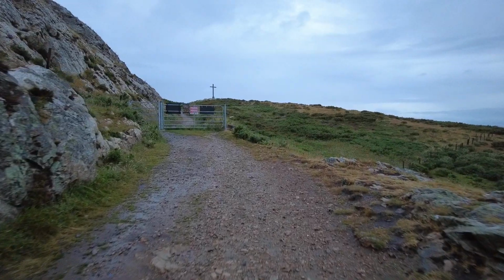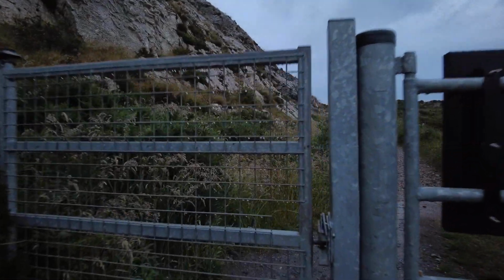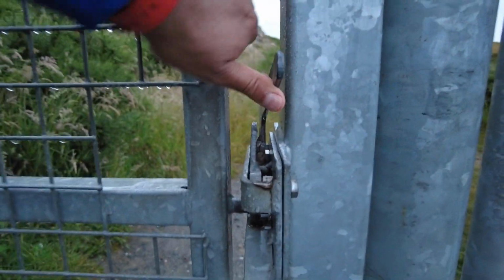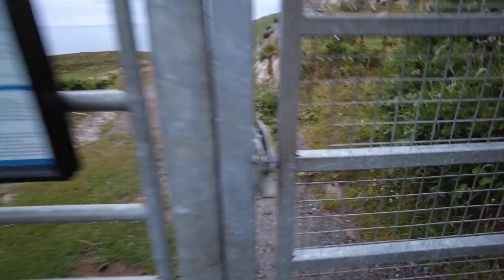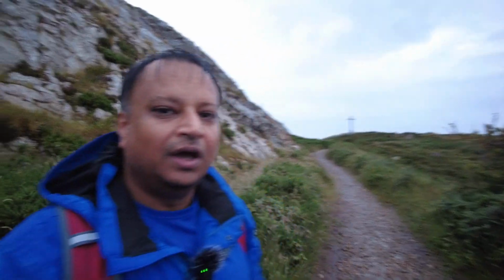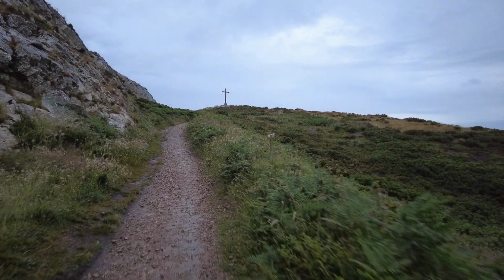That's it, that is the cross in front of us, better view of it. And we have one final obstacle by the looks of things to contend with. It's probably the last gate. So push through and make sure it's locked behind me. And let us continue to the end point.